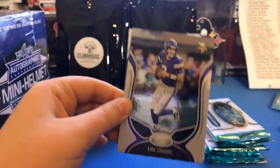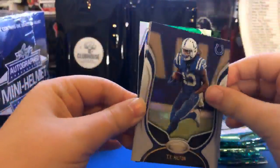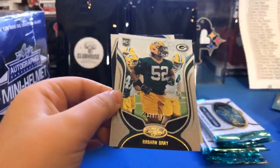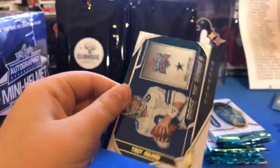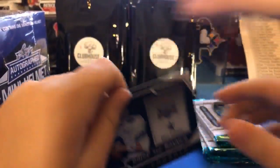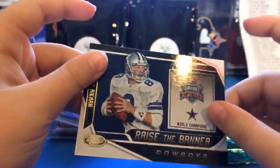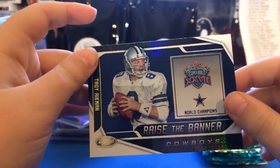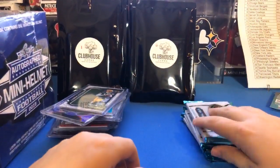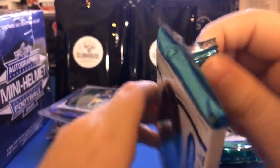All right, AJ Green, Kirk Cousins, T.Y. Hilton, Sean Gary, 329 out of 399. Oh, nice. And then Staubach, Troy Aikman, Raise the banner. All right, so let's start.